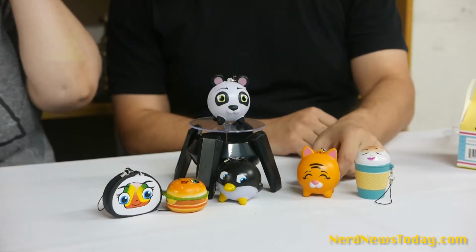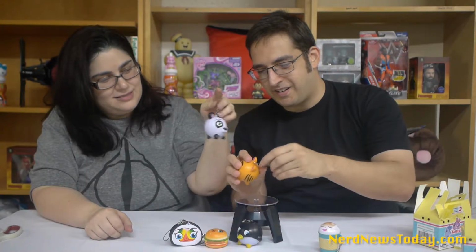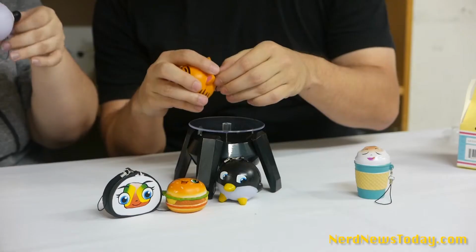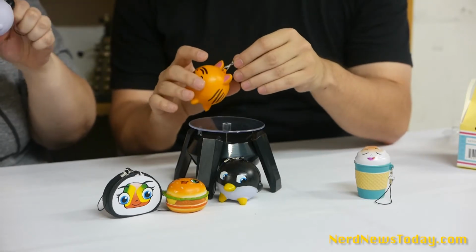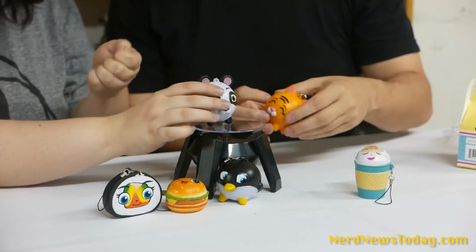Oh my god, this is so awesome. They are nice as keychains, but you can easily remove that. There is a little clip there. It's a little hard to see, but you can actually unclip it, so you don't need to have the keychain on. It comes off fairly easily. Yeah, see? Super easy to take off.